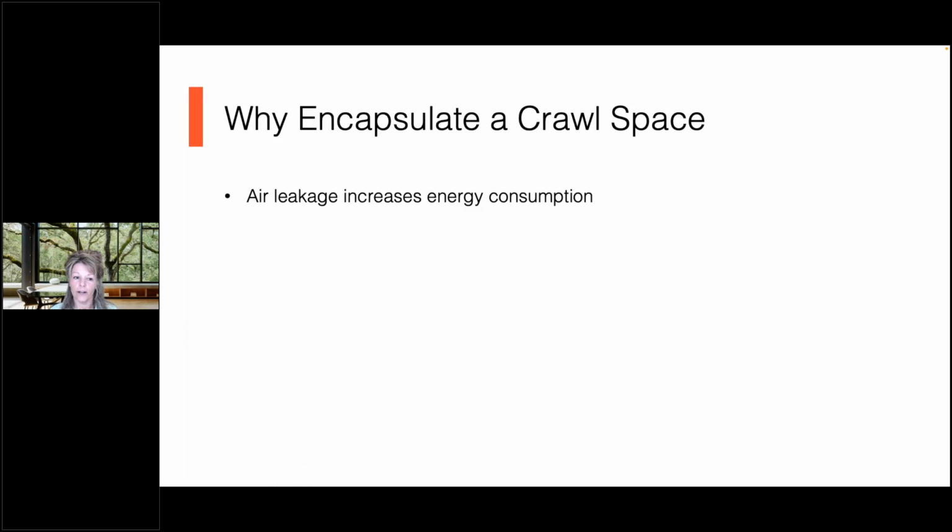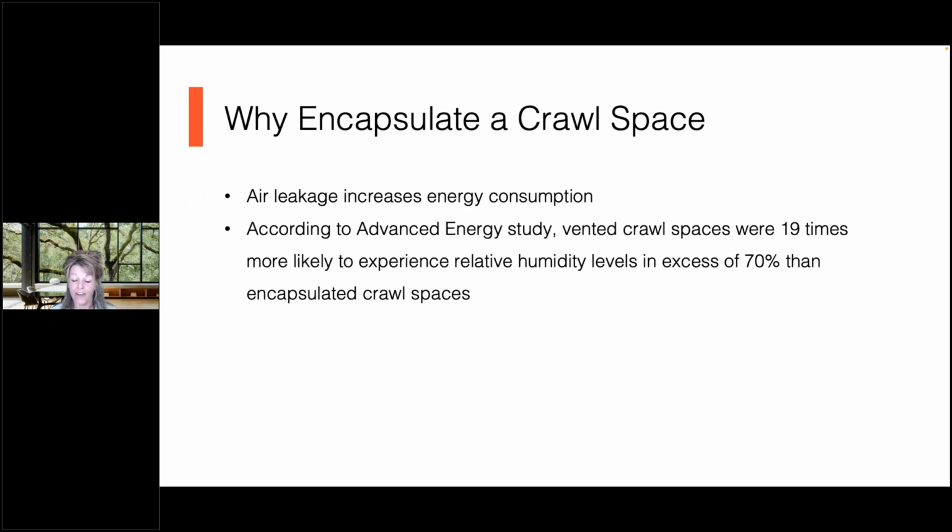So why encapsulate a crawl space? Air leakage increases energy consumption. When you put vents in the side of a house, there's going to be air leakage, obviously, in that house. According to Advanced Energy, vented crawl spaces are 19 times more likely to experience relative humidity levels in excess of 70% than an encapsulated crawl space.